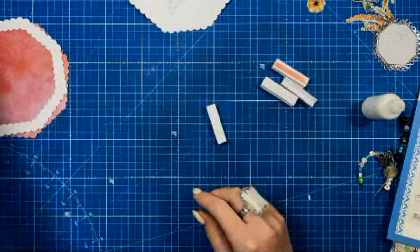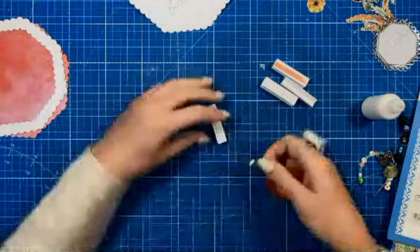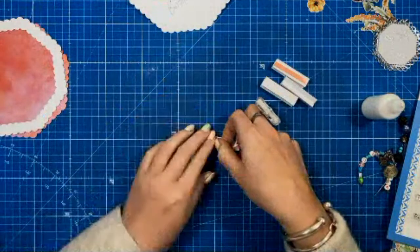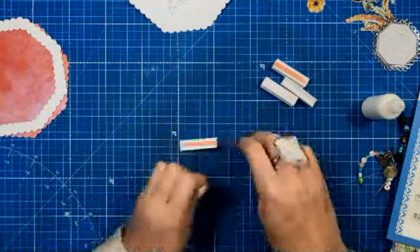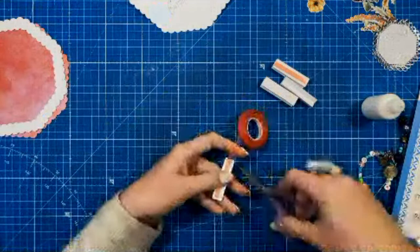And then I've just got some of the CraftStash red tape. Again, really, really good. Do lots of different sizes. And I just stocked up on a load of double-sided and foam tape. That actually arrived yesterday, so that was nice, or the day before. So I've got all of my tapes again.